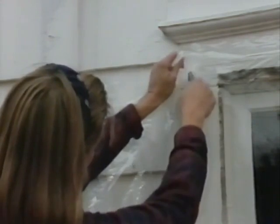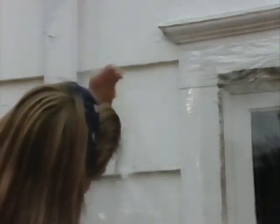I do this by lifting the edge up and away from the window so I don't have to press the knife into the wood of the frame.